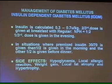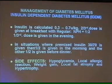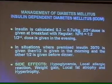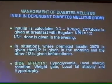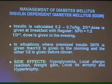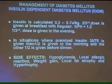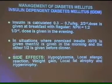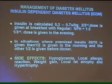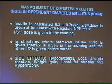The side effects that we keep in mind whenever we are monitoring and advising a patient to take insulin are hypoglycemia. That is by far one of the most important and significant side effects that a diabetic patient is going to be told about when you advise this patient to take insulin. Local allergic reactions, weight gain, local fat atrophy and hypertrophy are the other things which, at some point in time when you are managing and treating your diabetic patient, should be informed to that particular individual.